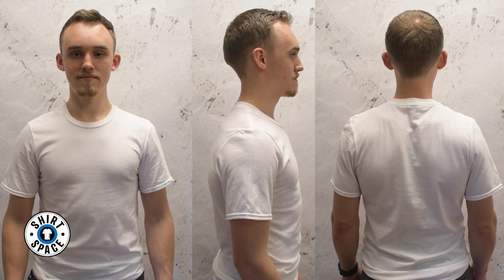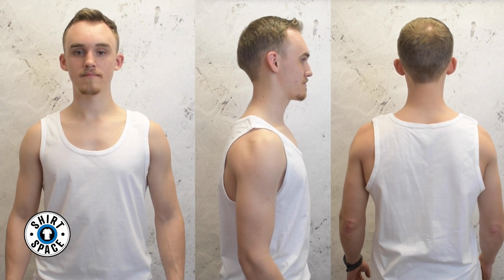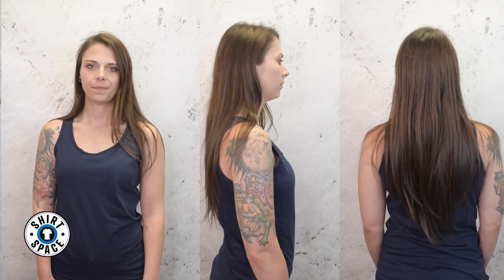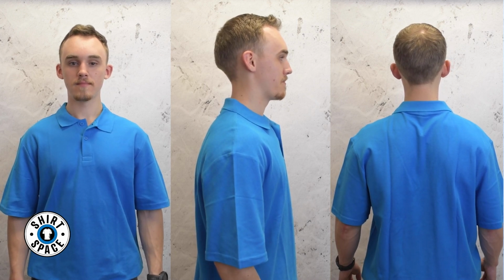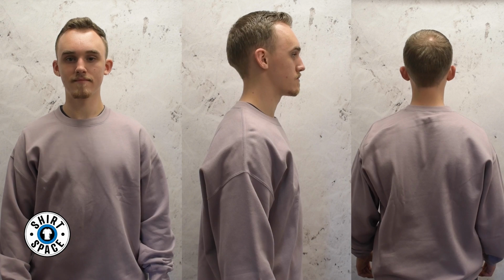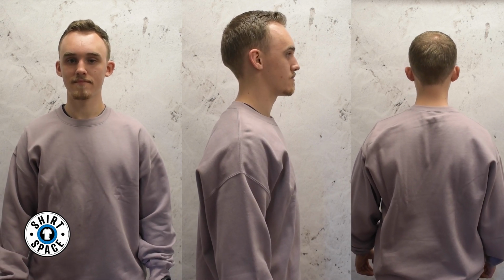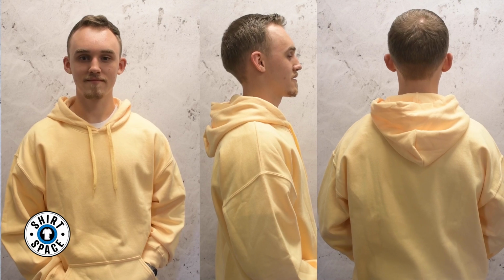But the SoftStyle doesn't stop at t-shirts. Gildan also offers tank tops with the unisex 64200 and juniors 642L, polos with the 64800 and 68400L, and super soft fleece sweatshirts, the SF000 crew neck, and the SF500 hoodie.